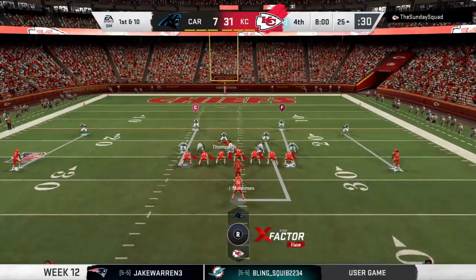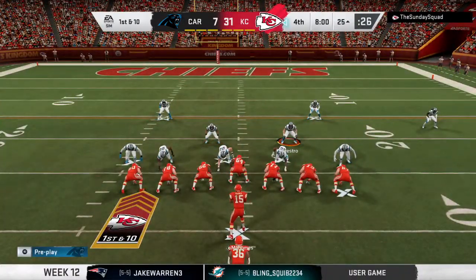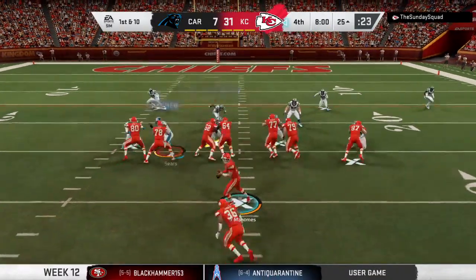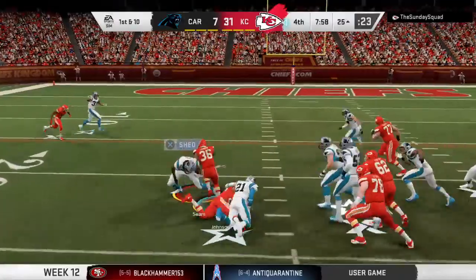Yellow, 480. Pick it up, guys. Pick it up. Watch out. Hey, check 24. The first down carry here for Johnson.